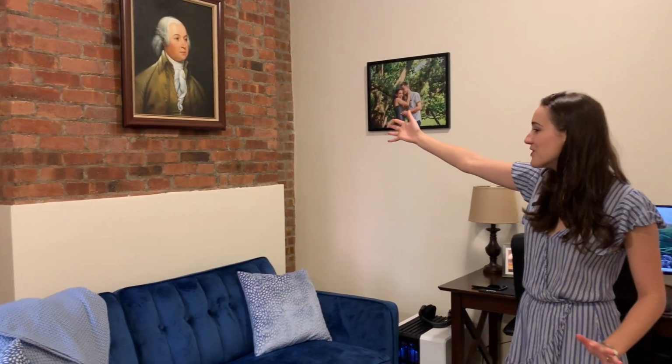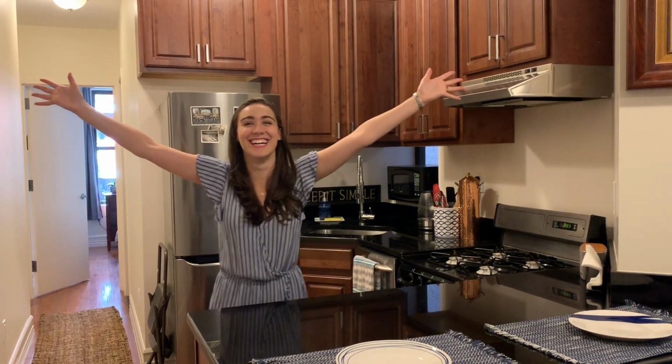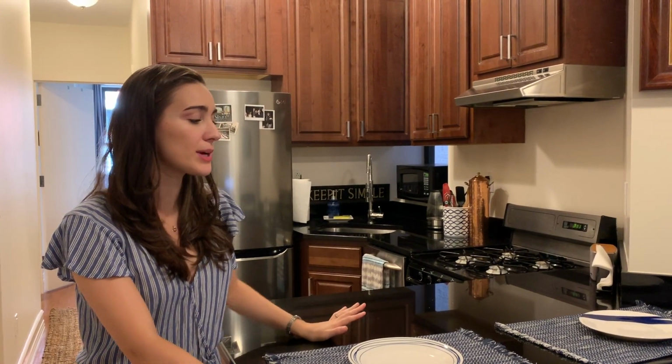We have Joe's area over here, and then our couch, and of course, John Adams has a place of honor hanging above. We have a nice picture from our recent engagement, and then when you turn around, you will see the kitchen. So we have this nice bar top, which means that we don't have to have a table. So it pretty much keeps the space open and nice, which I enjoy.